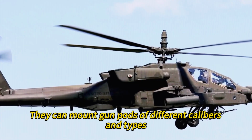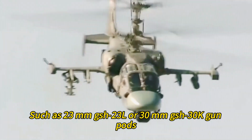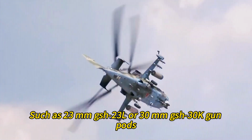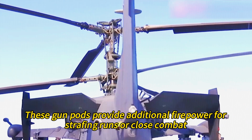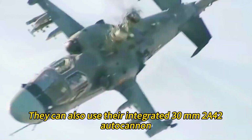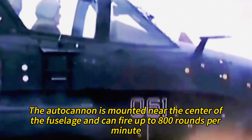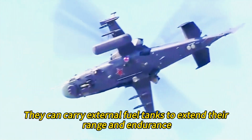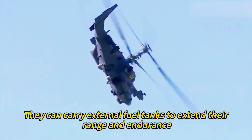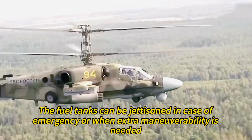Gun pods. They can mount gun pods of different calibers and types, such as 23mm GSh-23L or 30mm GSh-30K gun pods. These gun pods provide additional firepower for strafing runs or close combat. They can also use their integrated 30mm 2A42 autocannon, which has selective fire and a dual feed system. The autocannon is mounted near the center of the fuselage and can fire up to 800 rounds per minute. Fuel tanks. They can carry external fuel tanks to extend their range and endurance. The fuel tanks can be jettisoned in case of emergency, or when extra maneuverability is needed.